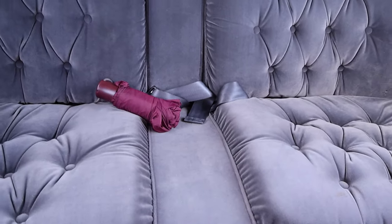We vacuumed the seats, and we're just going to shampoo it because the car still smells like it sat for a little while. So yeah, we're going to shampoo that to get rid of the smell.